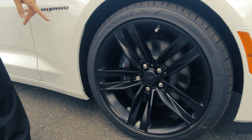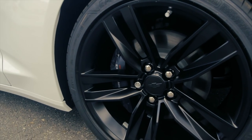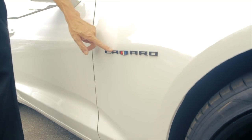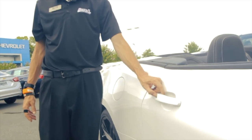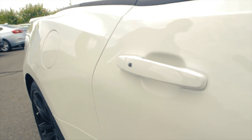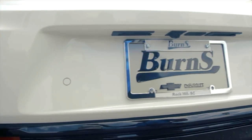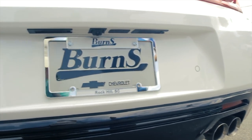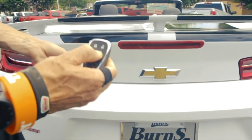Those really set this car off, along with the gray Brembo braking calipers in the back. Of course, it's got a black metallic Camaro badging replacing the standard one. We do have passive keyless entry, so all I have to do is have the key in my pocket. As long as it's near it, I can unlock the door. The red SS badging, along with the rear parking sensors, will help you a lot in backing up in this car. Of course, on the key remote is a button to pop the trunk.